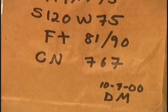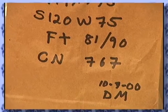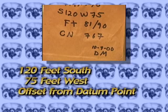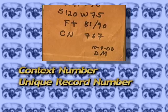Other numbers give detailed information about which part of the site the bag's artifacts came from. The designation S120 W75 refers to a location 120 feet south and 75 feet west of the datum point. Some bags may also have a feature or level number written here. The feature number refers to a distinctive area of the site. The last number is probably the most important, the context number. This is a unique record number. At the site, we start with a 1 and keep a list, noting where each context was found.